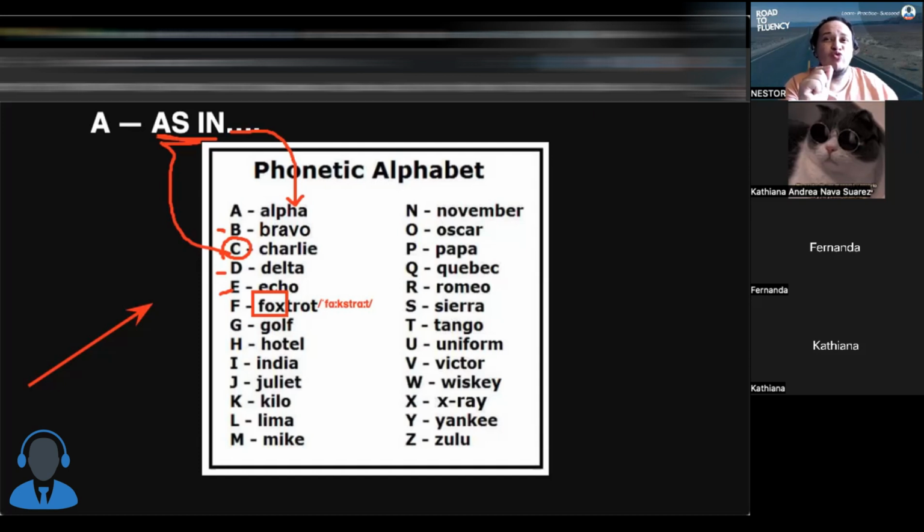S as in Sierra. T as in Tango. U as in Uniform. V as in Victor. W as in Whiskey. X as in X-ray. Y as in Yankee. Z as in Zulu, right?